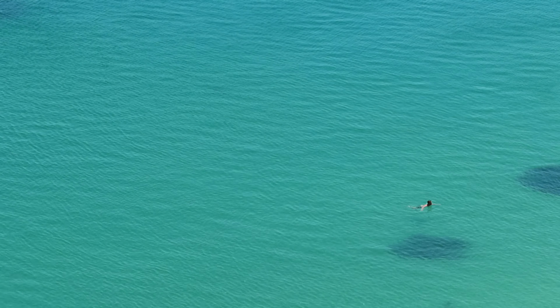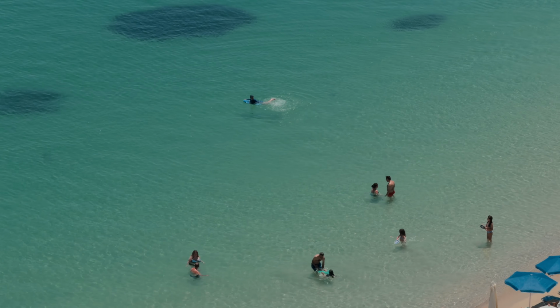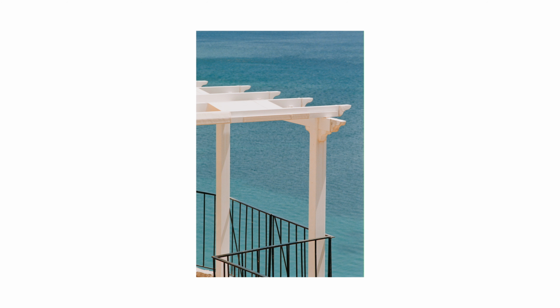From up here, people look no different from bugs. Small, drifting, insignificant. It's crazy how a change of perspective makes us realize we are just another part of this endless cycle.